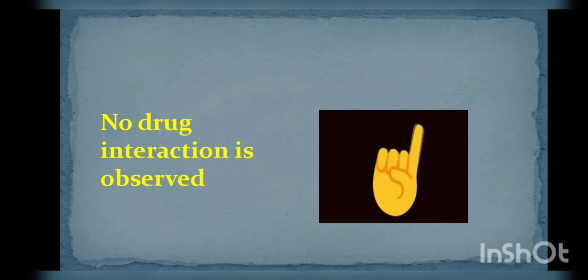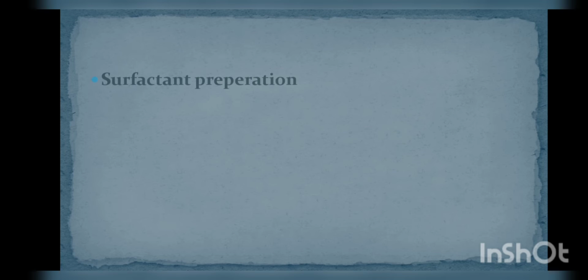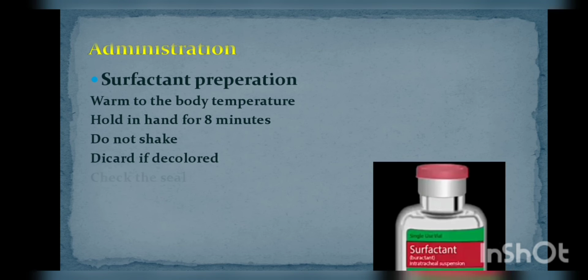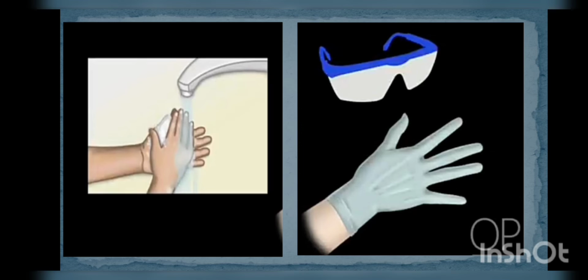Drug-drug interaction of Survanta: no drug interaction with Survanta is observed. Surfactant preparation: warm to body temperature. Hold in hand for 8 minutes. Do not shake. Discard if discolored and check the seal. Wash your hands properly. Wear your gloves and glasses.